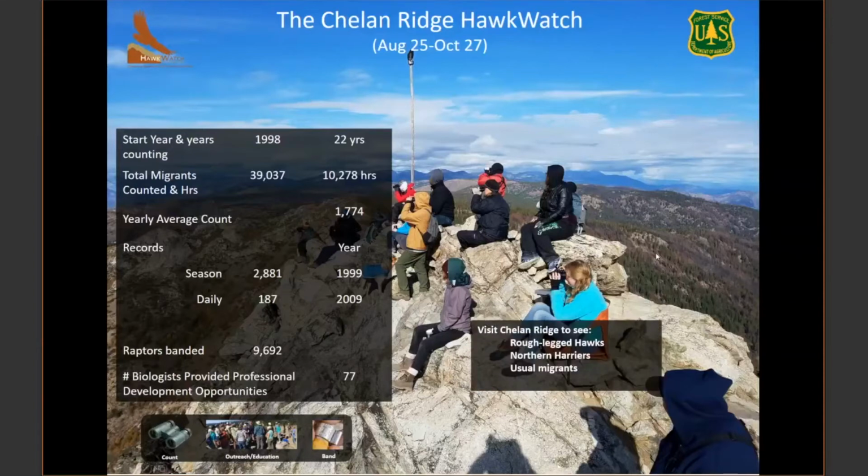For anyone watching that may not have visited a HawkWatch before anywhere, what's the deal with that owl on the pole? Yeah, so the owl on the pole Dave is talking about right here, we've got this long pole at the point of the ridge, and you've probably all seen these. It's a fake decoy great horned owl. Looks really dark, the darkest great horned owl I've ever seen.